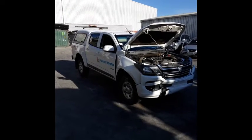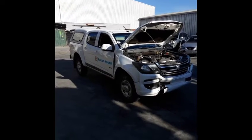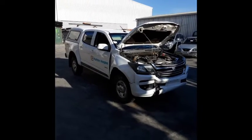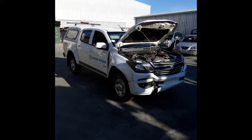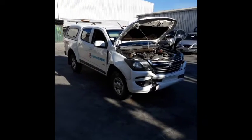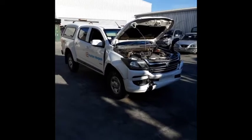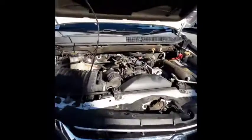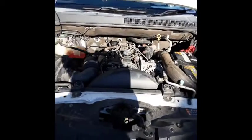Our phone number is 0738481382, and today we have a 2016 Holden Colorado LS dual cab ute, stock reference number 4435. This shape runs from the first month 2012 and is the current shape. It has an LWN 2.8 litre 4-cylinder turbo diesel engine backed by an automatic rear-wheel drive transmission.